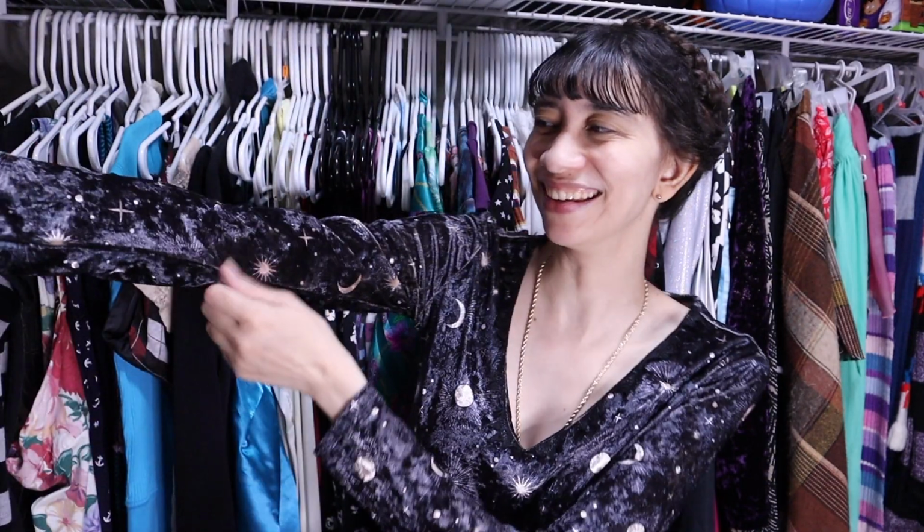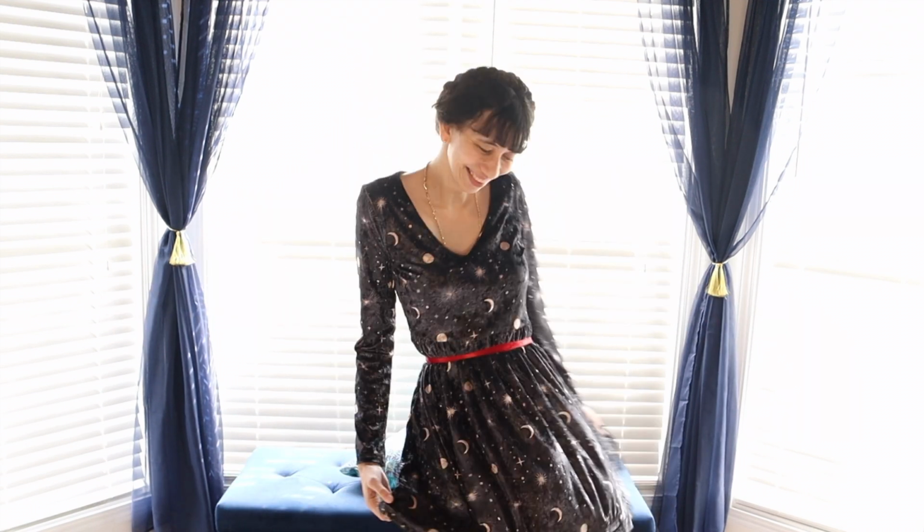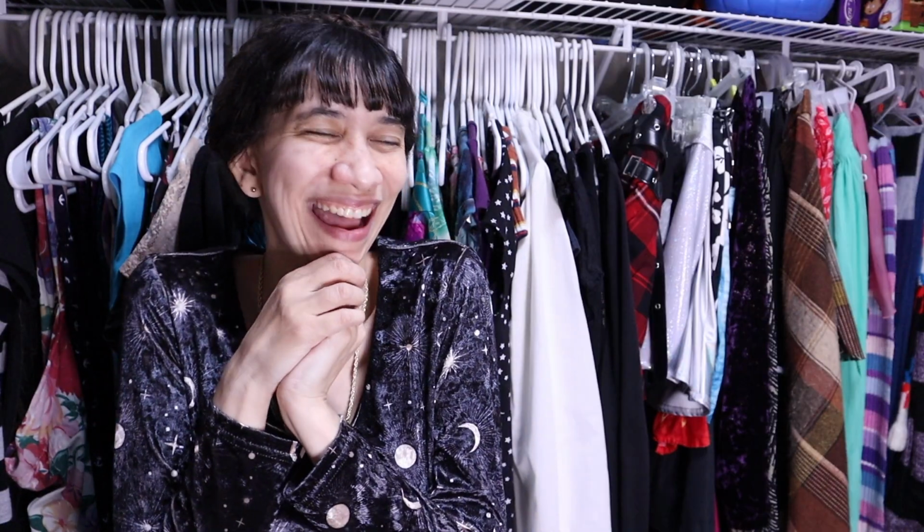Technically, this dress is Whimsigoth. It is covered in moons and stars, and that's a very Whimsigoth look. The celestial theme melds perfectly into Whimsigoth, and I love that. I am all about suns, moons, and stars. If you've been watching me for a while, you've heard me talk about this.